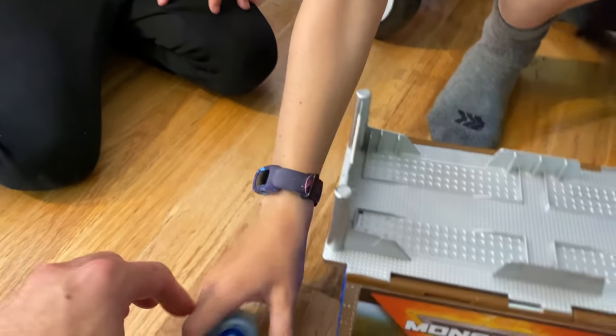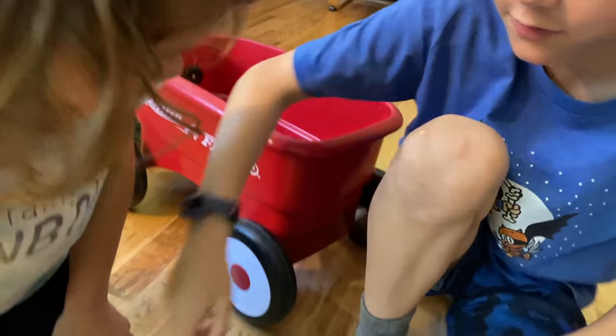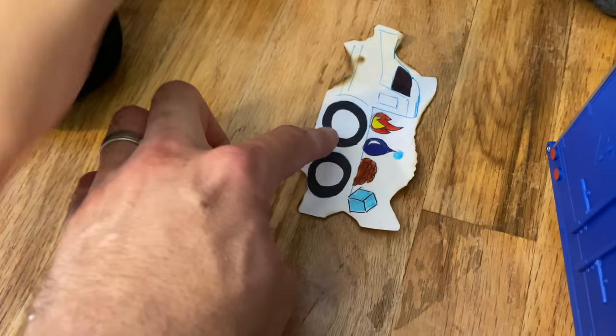Wait, let me see the map. I know, and then water second. Let me see the map. Water second, Earth third, Ice fourth. Okay. I told you guys that. I know. Fire, water, Earth. Yeah, I see. Fire, water, ice. Earth, ice.